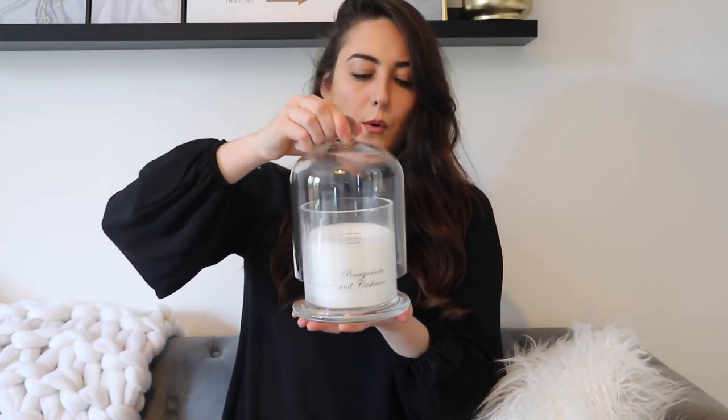It comes with a bell jar as well. This is going to go on my coffee table as a feature on top of some feature styling coffee table books, and it's £12. It's really heavy, but above anything else, it smells divine. It smells like luxury, but it smells like autumn luxury.